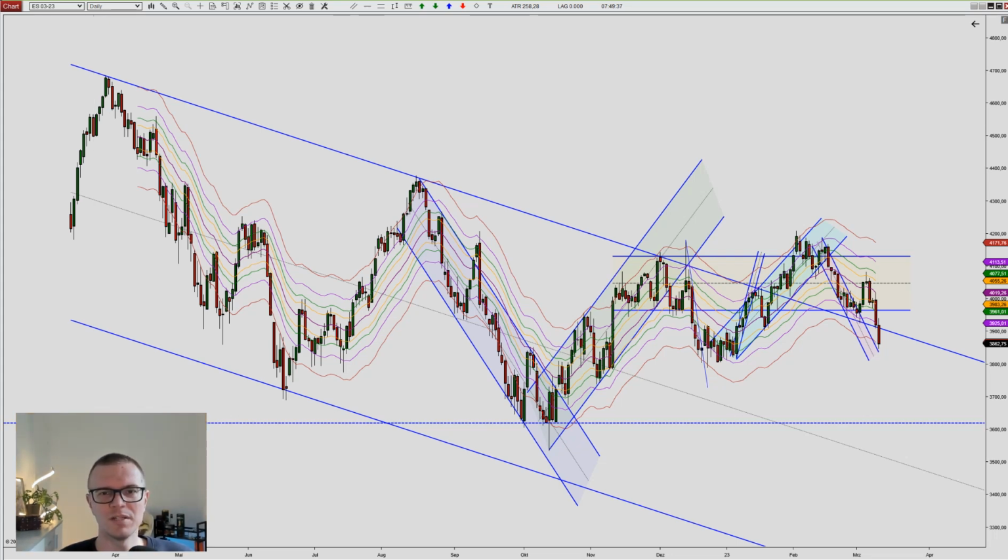Welcome to the weekly preview for calendar week 11. And you can see here the daily ES chart. So one candle equals one trading day. And we are still in this huge downtrend here. We had the first break of this downtrend and now are waiting for a retest of the lows that were made last October.